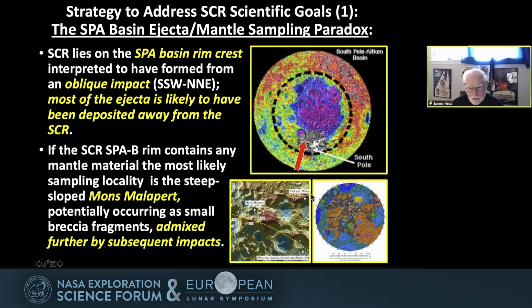Well, maybe not, okay, because SPA is likely to have been an oblique impact. Here's the South Pole, and most of the deeper ejecta is likely to be in the distal part, not the proximal part. So we have to be very careful and very selective and try to understand where that might be. If the South Pole-Aitken Basin rim contains any mantle material, the most likely sampling locality is the steep-sloped Mons Malapert here, and it'll probably occur as small breccia fragments, admixed further by subsequent impacts, of which there are hundreds, okay? So we really need to be thinking ahead about how we're going to carry this out.